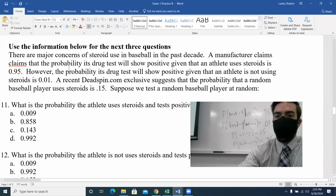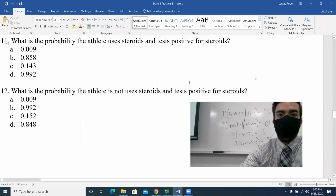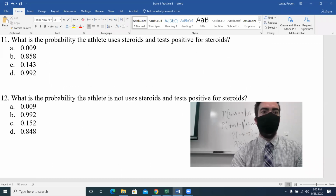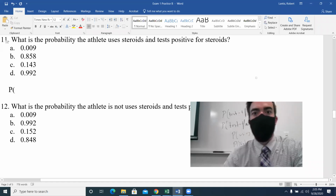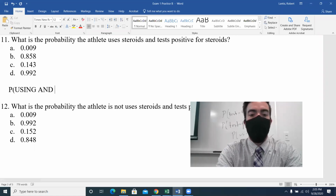So keeping all this in mind, this is the information we were given from the problem. So the very first thing we're going to do in the problem here is identify what we are looking for. So in 11, we're asked for the probability that the athlete is using steroids and tests positive, right? So the probability that they're using and the test comes back positive.